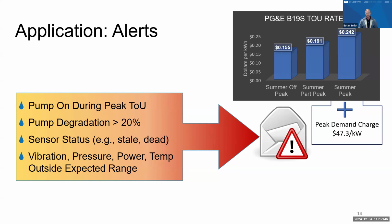So being able to know that that happened and then tweak the way that we're operating, so that we make sure we're topping off tanks right before peak hours to let us use that capacity in the tank to prevent pumps from having to turn on to maintain pressure and meet demands, is pretty huge.